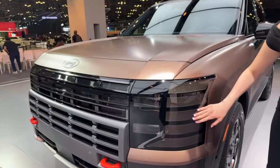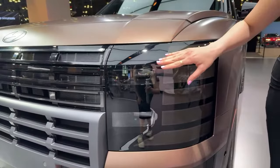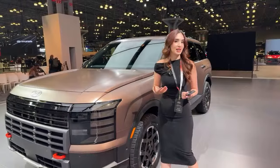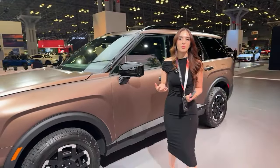Hopefully, we can get a good look at that. These will be your daytime running lights. You got your main beams here. Everything's LED, of course. Just looks fantastic. I really do wish they were on because it looks incredible, you guys. We will have other videos going up that do show them on.